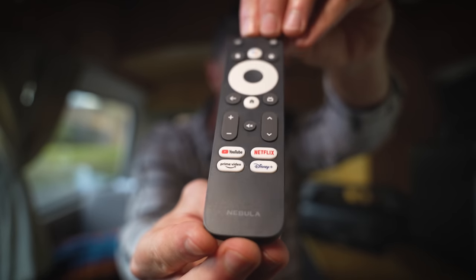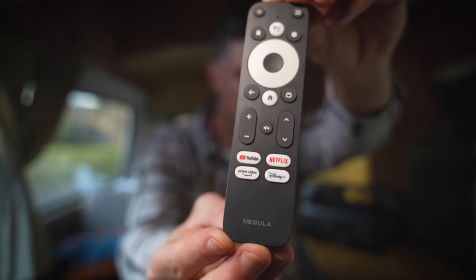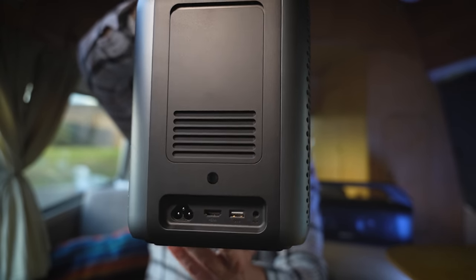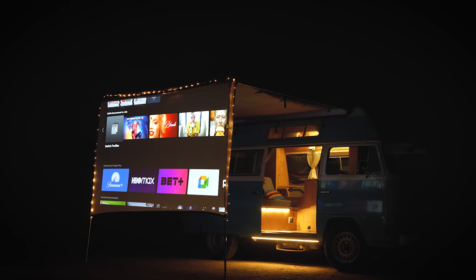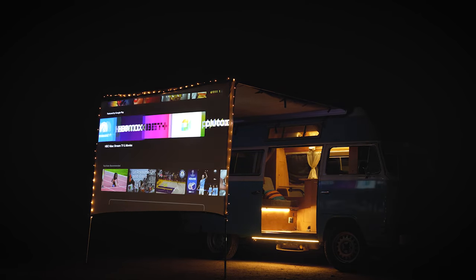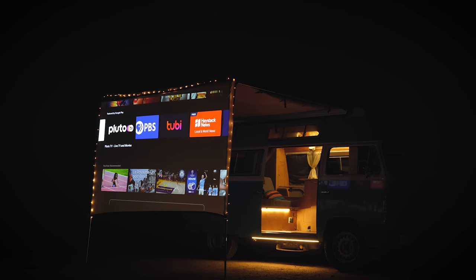The controller has quick buttons for all your favorite streaming services, YouTube, Netflix, Prime Video, Disney Plus, and the whole projector runs Android TV. So if you're not watching content via the HDMI cable on the back or via the USB, you can download over 7,000 apps from the Google Play Store or stream any of your favorite services, because this projector is also a smart TV.